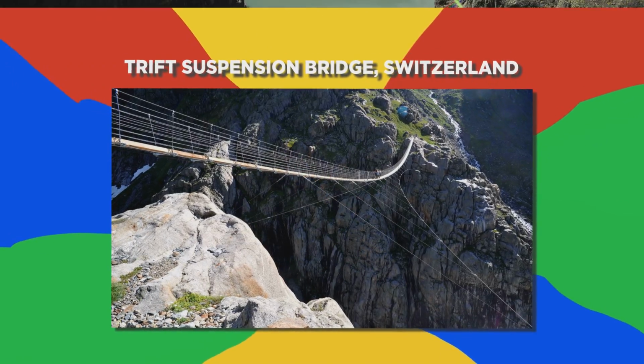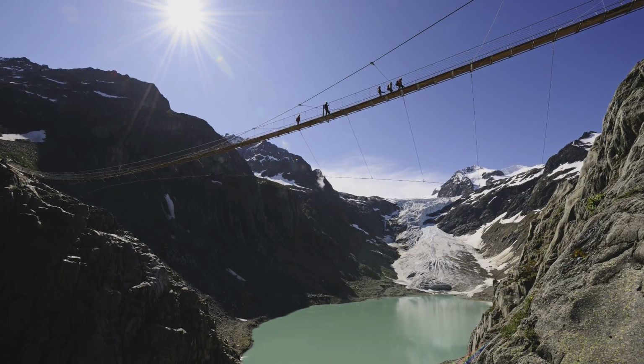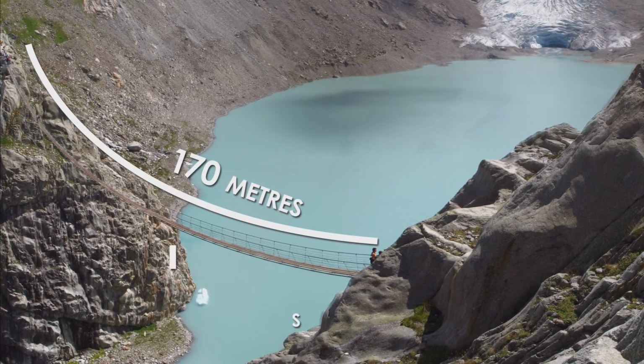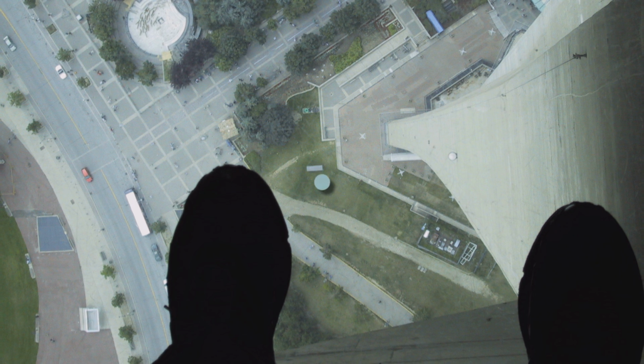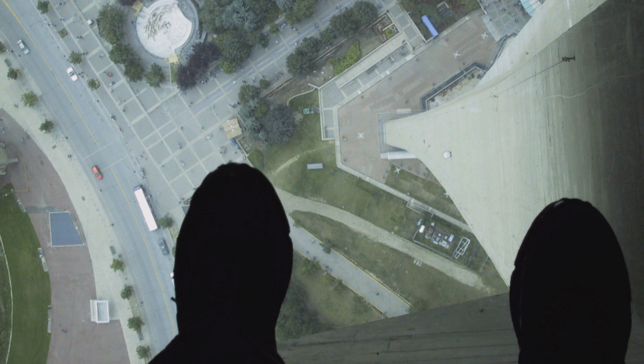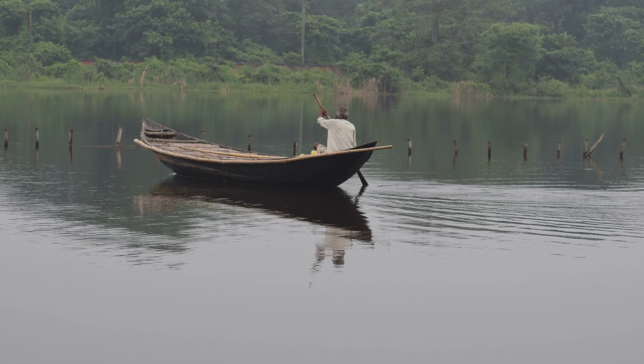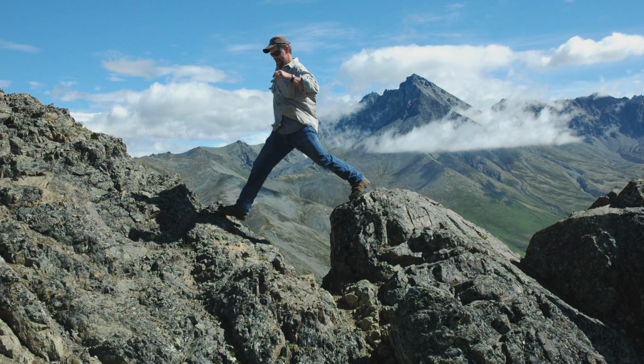Number 5. Trift Suspension Bridge, Switzerland. Overlooking spectacular views of the Swiss Alps is this pedestrian-only suspension bridge. Spanning 170 meters at a height of 100 meters, this bridge isn't for those who are in the least bit scared of heights. To get to the bridge, you have to take a cable car, followed by a gondola, and finally a 2-hour uphill hike.